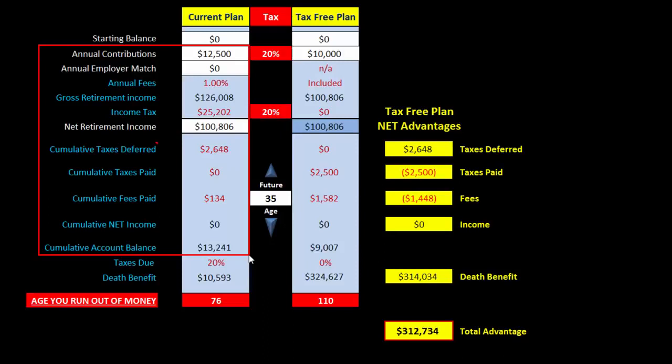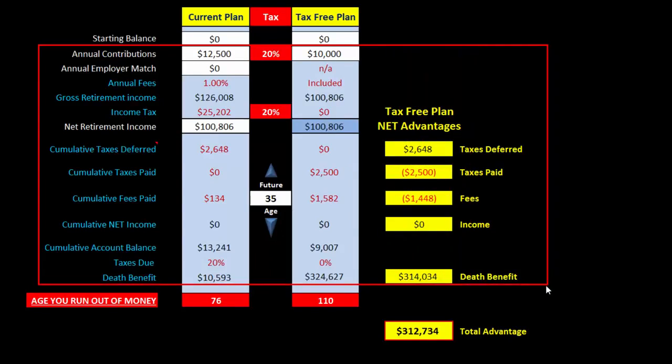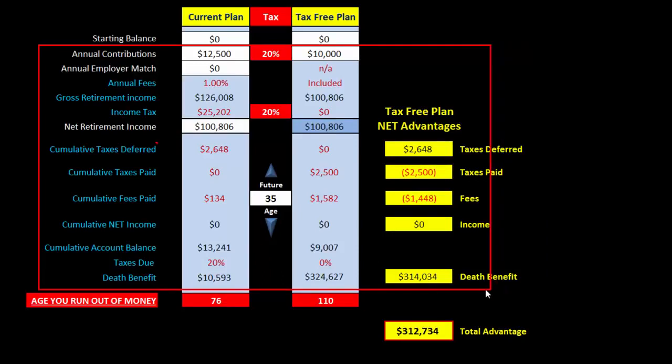$13,241. If that person died at the end of 1 year and their spouse wanted the money, they'd have to pay 20% in taxes, and that person would get $10,593. With the Index Life program, the death benefit is $324,627. So we would subtract the $10,000 from the $324,000, and that will give us a death benefit advantage of over $314,000.